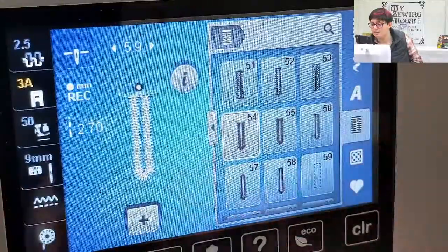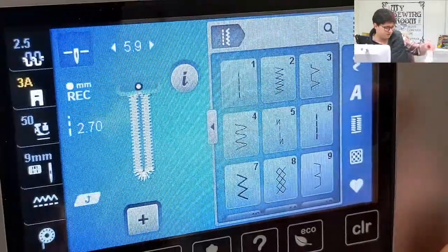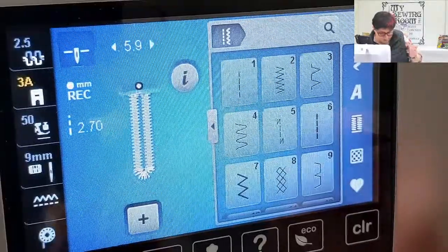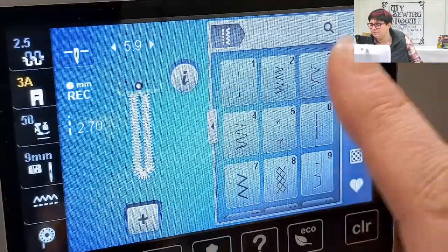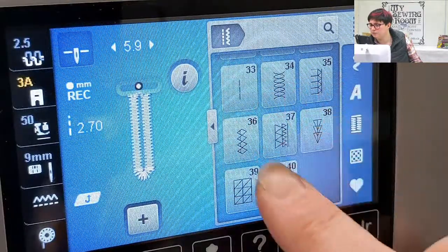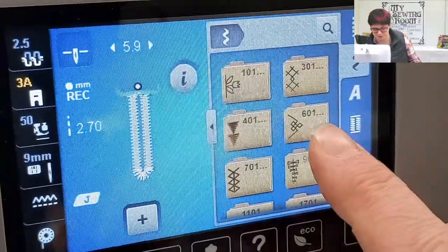Other things that happen when you do the upgrade on this machine are related to your stitches. There's a whole bunch of new stitches installed on your machine when you do the upgrade. Over 200 new built-in sewing stitches. So some of them might be hiding in here, down at the end of your utility stitches in that first folder. You have more folders in your decorative stitch folders.